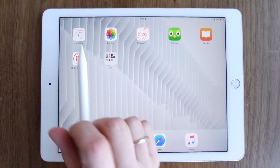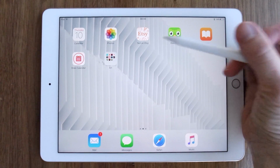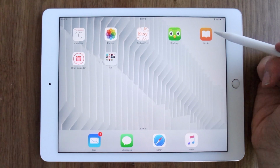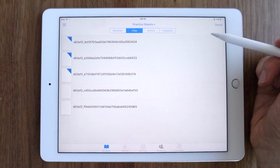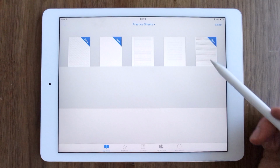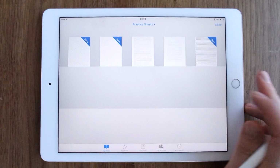On the main screen I have Calendar, Photos, the Etsy app for my Etsy shop, Duolingo so I can remember to study Dutch on a daily basis, and iBooks because I keep all of my portfolio work in PDF format and then upload it to iBooks to show clients in interviews. And I also keep practice sheet PDFs on my iPad as well.